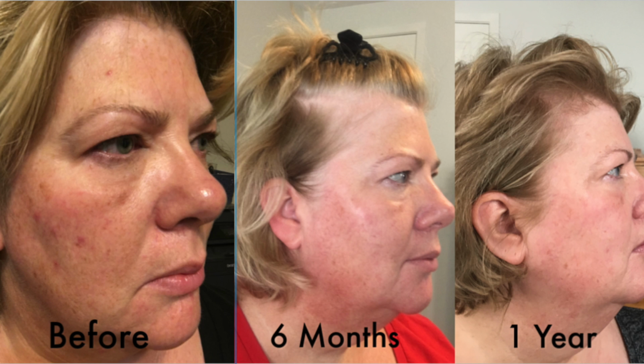to 6 months to a year. I think that you'll see the biggest difference is probably the first 6 months, but I do continue to see an improvement even after another 6 months.